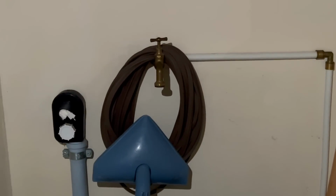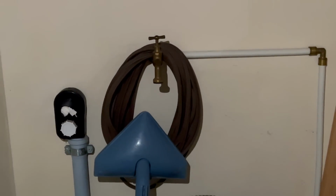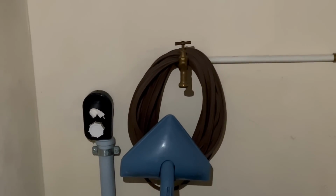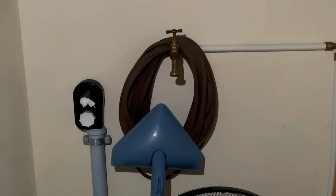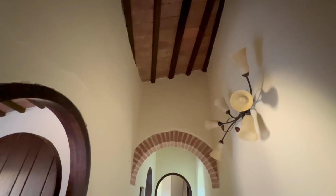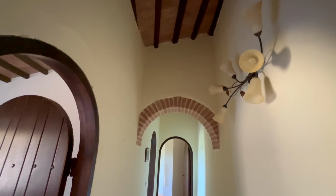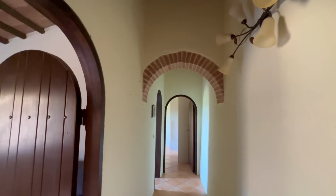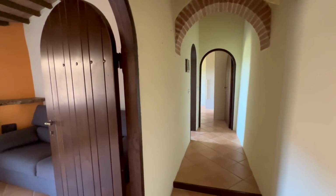Also, this is a tap and an exit pipe within the ripostiglio. You will see when we visit the kitchen that the washing machine has been placed in the kitchen, but this could be made into a small laundry room if you should wish. So now I've spun around, showing you that beautiful light fitting on the wall, which is remaining, all the wonderful brick arches, the wonderful curved doorways, every single door, and I'll show you some of the detailing on these doors.